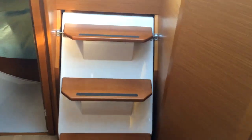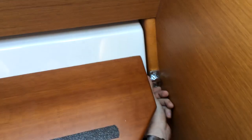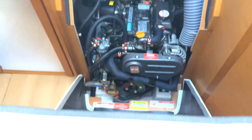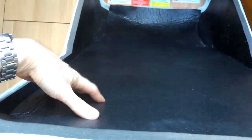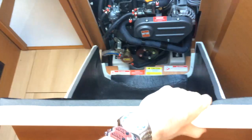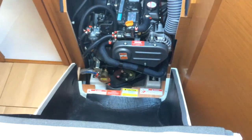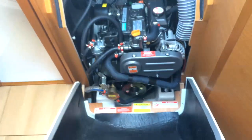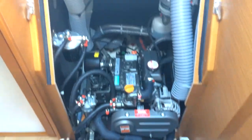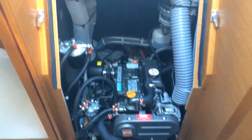Let's take a look at the engine compartment. You can see two flips of those latches and very easy engine access. Also note the thick insulation. They do a great job of insulating this motor, so while it's running, you're not hearing it as well as some of the boats that aren't as insulated. On this particular one, we brought it in with the Yanmar 21 horsepower engine.